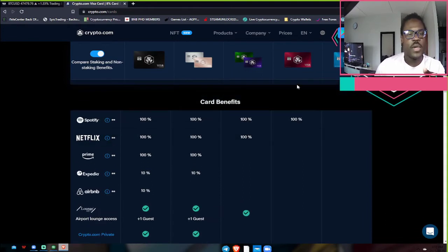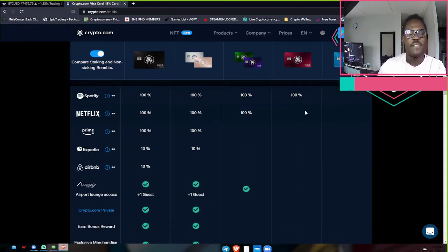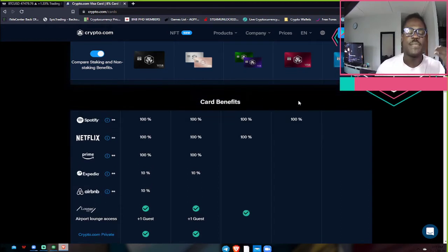Now, with each card, there are different benefits. I highly recommend you check the benefits for each card, especially if it's something for day-to-day use. Like, I use Spotify all the time. That's where I play my music and everything, especially when I'm at the gym or even just driving down the road. I have my music connected up, it's all connected to Spotify. I don't have to pay for Spotify.